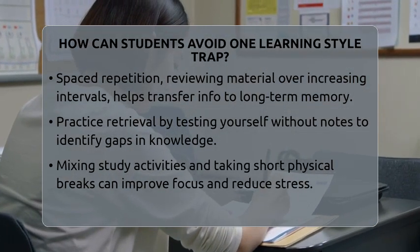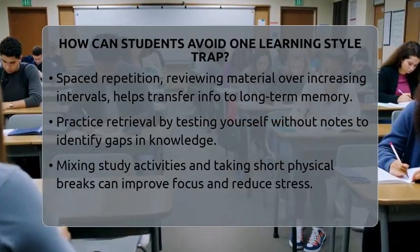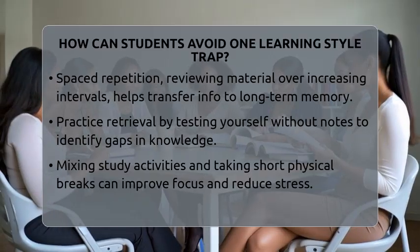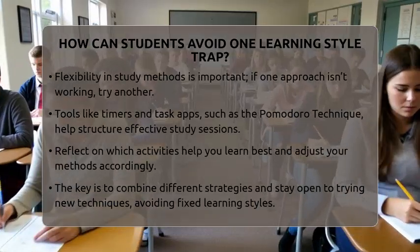Mix up your study methods. Read, write, speak, and draw to involve different parts of your brain. Take short breaks during study sessions, especially with physical activity. Moving around helps reduce stress and keeps your focus sharp. Be open to trying new ways of studying. If one method isn't working, switch to another.